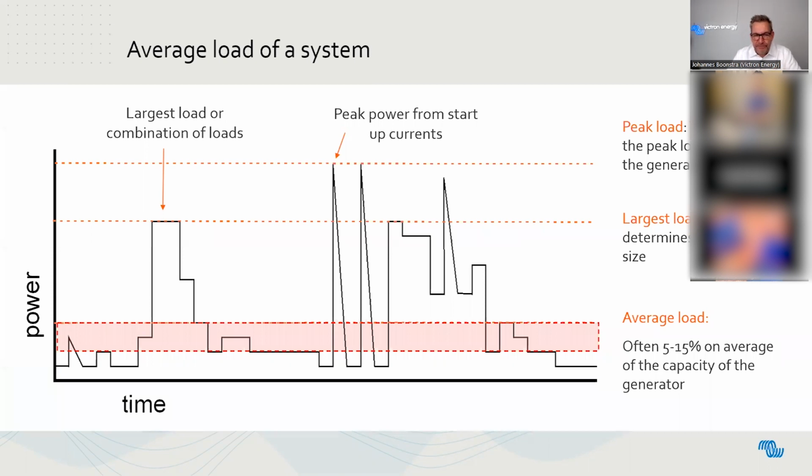If you would look at the system, and this is just an example, so don't pin me down to the exact numbers, the generator is chosen for the largest load or combination of loads, of course, that will occur during the day. And during that period, the generator will generate power in an optimal way. Most of the rest of the day, sometimes there is a peak. A peak power can occur if you have to start up an electrical engine or something. But most of the time, the power is far less than that largest combination of large loads.